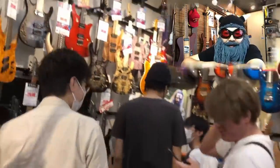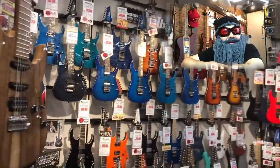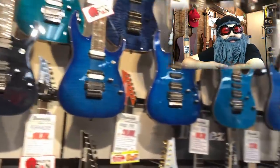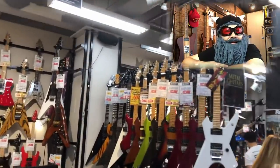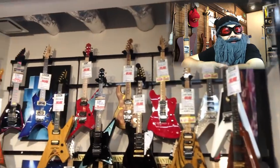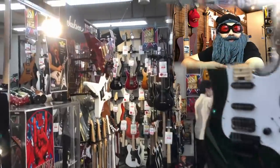Okay, here. This must be the fourth floor, the heavy metal area. Oh, look at that. You'll see all kinds of heavy metal guitars, Ibanez and stuff, Jackson. This is Ibanez. Oh wow, look at that. Killer, an Akira Takasaki model, ESPs. Looks nice. Wow, that's amazing. The whole wall is all guitars.